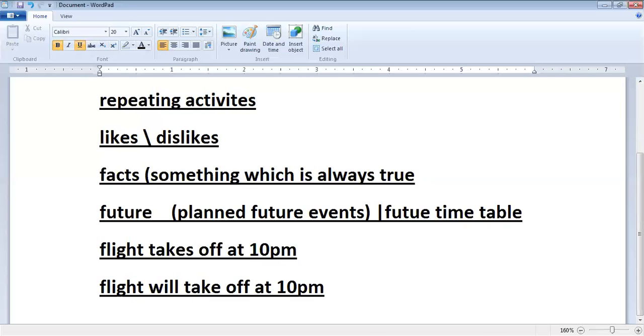But when it comes to advanced English, when it comes to speaking in a better, more advanced way, once you are jumping from beginner to advanced, you can use the present simple tense in future events as well, especially in writing. You can also do that in writing.